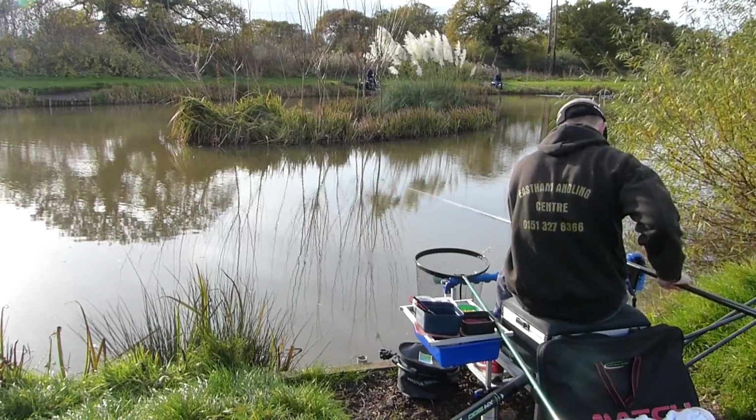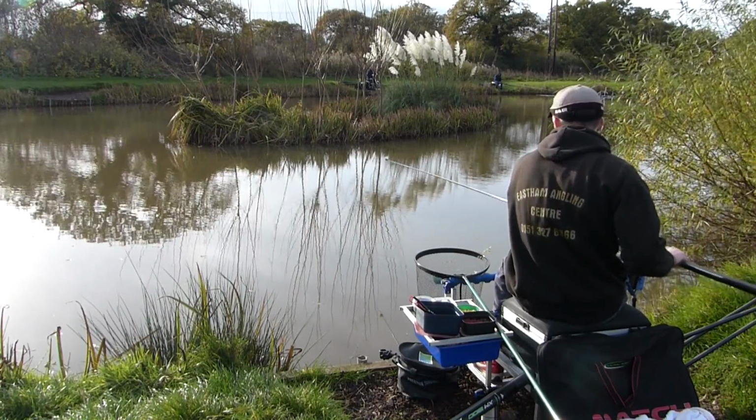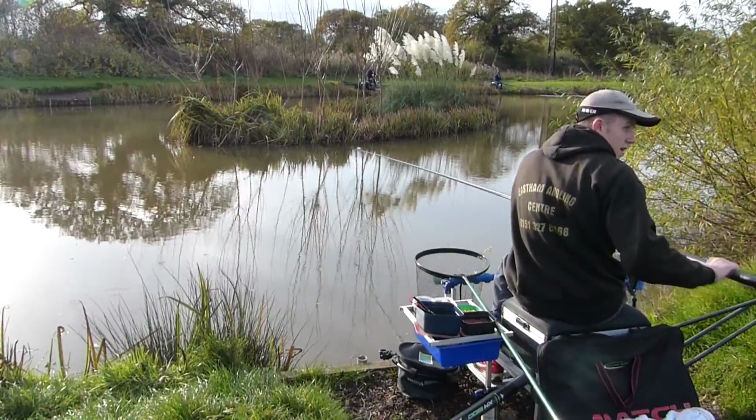Just after those 3 carp, the swim started to dry up and the only bites I could get were off small silverfish when I was fishing with maggots.